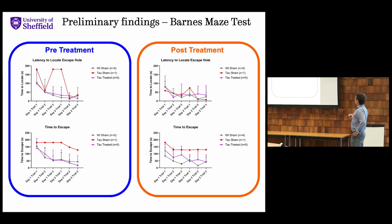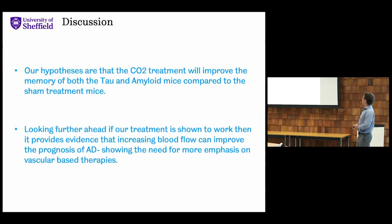And again, if I was to hand-wave a conclusion, you could say that the Tau treated time to escape is lying between our wild type sham and our Tau sham. So that would be our hypothesis, that it falls there, but again, we're going to have to increase N numbers before we make any conclusions from this.